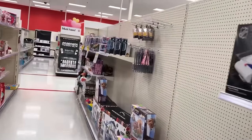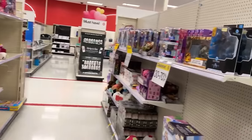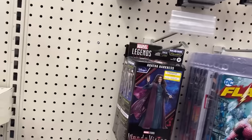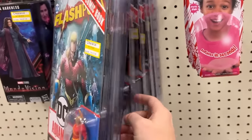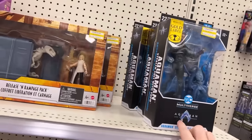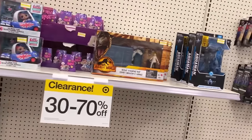So they got Aquaman. He should be $5.99 by now. All the GIJoes went here pretty quick. $4.19, $7.49 for Agatha. $2.99 for all these page punchers. Aquaman, Lex Luthor. Not anything too exciting there. He should be down to $5.99 now, but I'm not going to scan him. It's not a figure that I want. He's still showing $9.99 though.